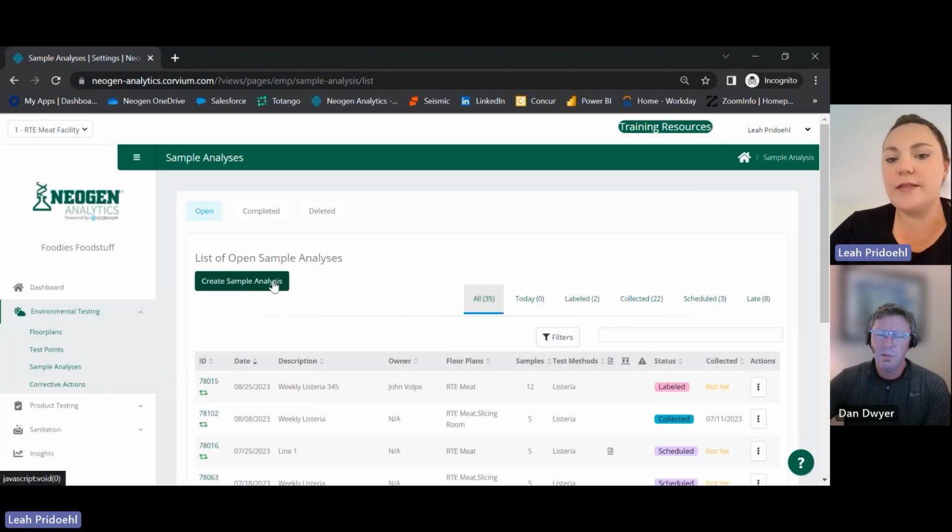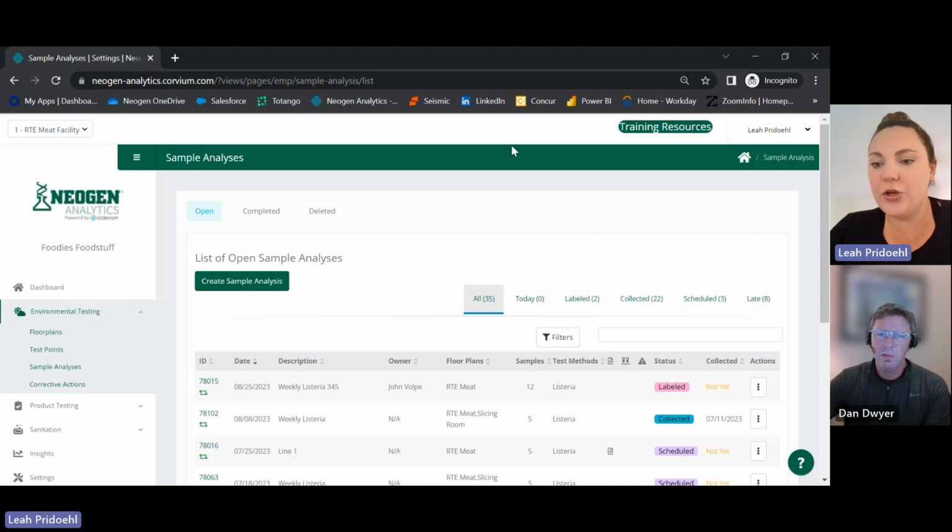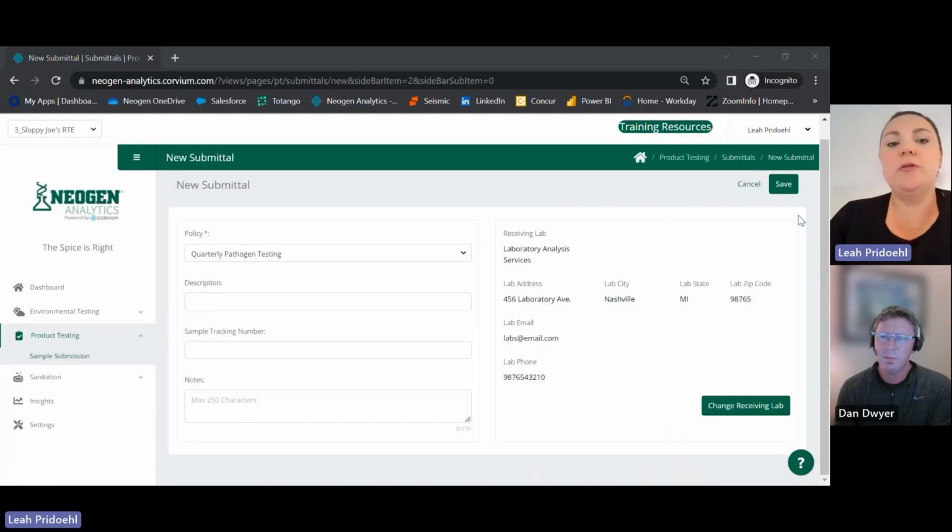You can really just create a sample analysis within Neogen Analytics, add your test points, submit it to your lab, and then the results are automatically received right back to Neogen Analytics, which really helps your real-time auto alerts as well. So really reducing that time from day you swab, receiving result, and completing remediation if needed. You're really able to leverage the Neogen Analytics platform and utilize the system to ensure compliance for not only your internal policies, but external or regulatory policies.